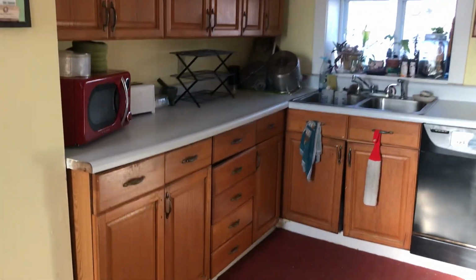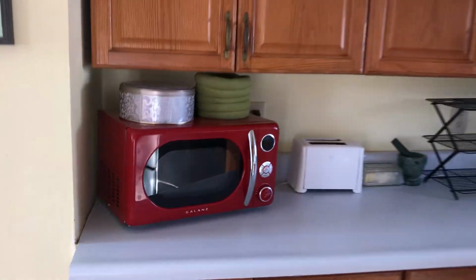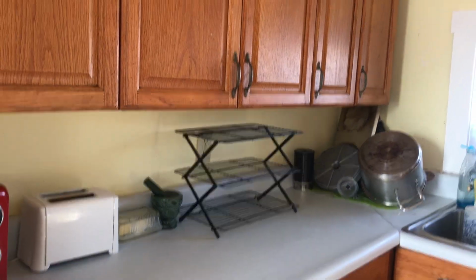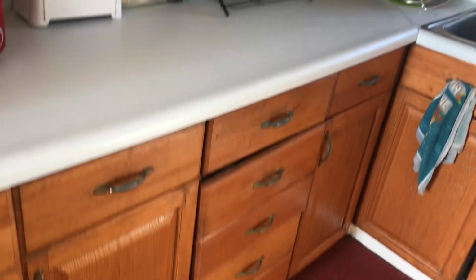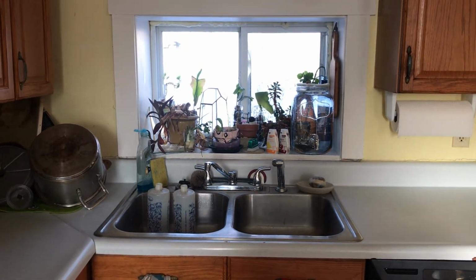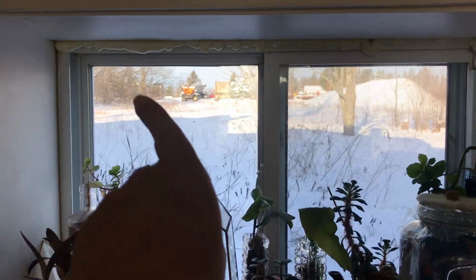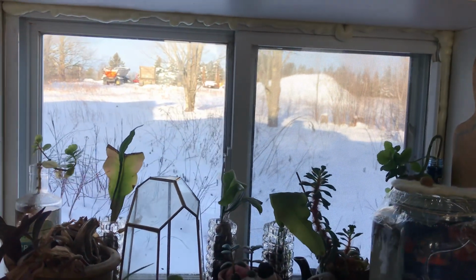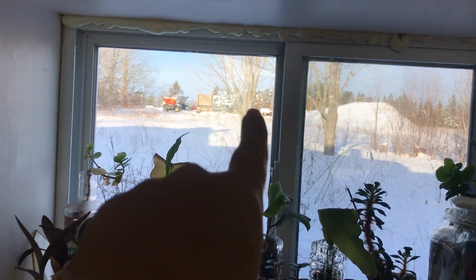Our nice big kitchen, tons of cabinets. Got this cute little microwave, so retro, so cute. Tons of cabinet space. So over here we have all of our dishes. And under here we have linens and appliances for the kitchen. We have our kitchen farmhouse sink over here. And a little window view that we did have to foam just to seal it all in. But that looks out over our neighbor's property. You can see the property line is right where his trucks are lined up out there.